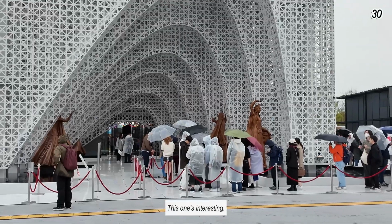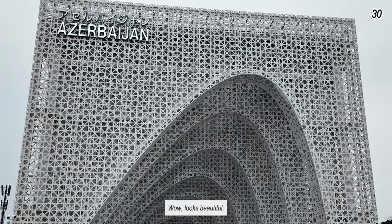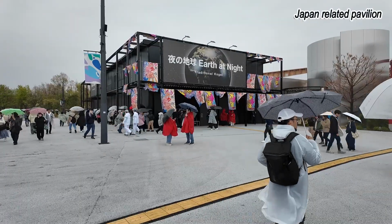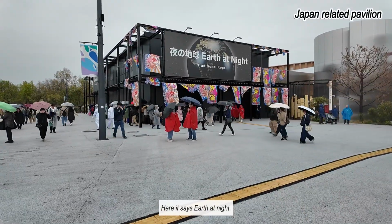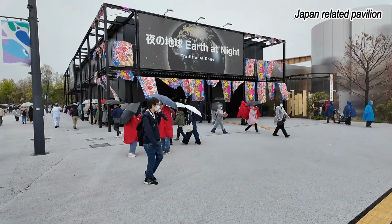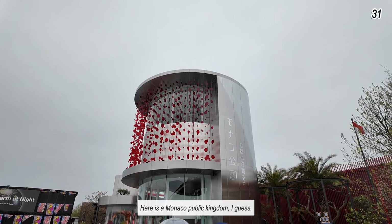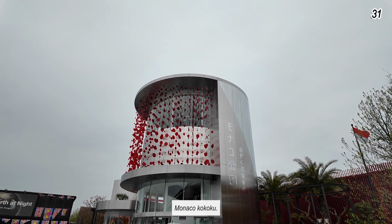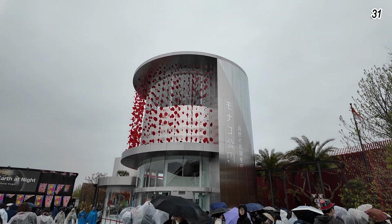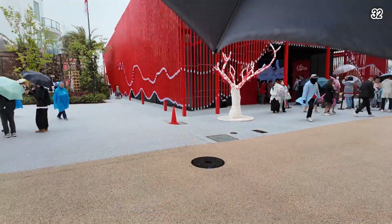This one's interesting. It's for Azerbaijan. Wow, looks beautiful. Here it says Earth at Night. Traditional Koge. I don't know what they are inside. Here is Monaco, a public kingdom, I guess. Monaco Kokoku. And it's Turkey.